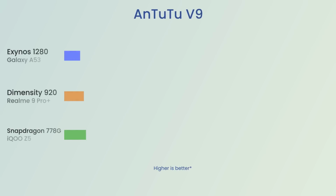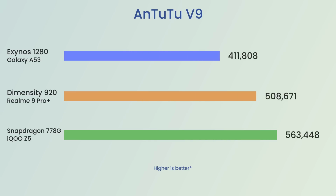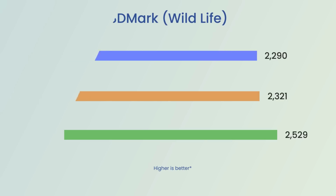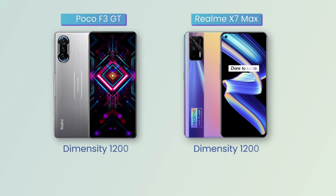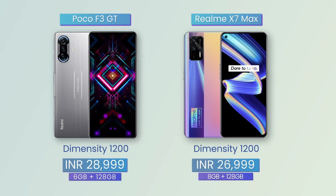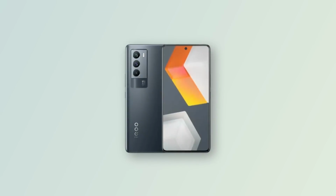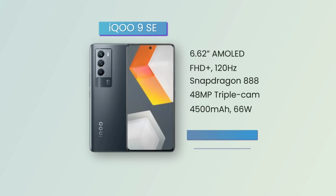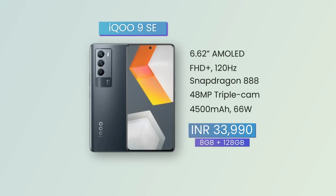So it's a pretty capable chipset, yes, but if you want pure performance over everything else, Samsung's mid-range phones are not the best options. You will easily get phones with Dimensity 1200 at a lower price, while OnePlus is also launching the OnePlus Nord 3 with Dimensity 8100 pretty soon. The iQOO 9 SE is another phone that's priced similar to the Galaxy A53 but comes with a much more powerful Snapdragon 888 chipset.